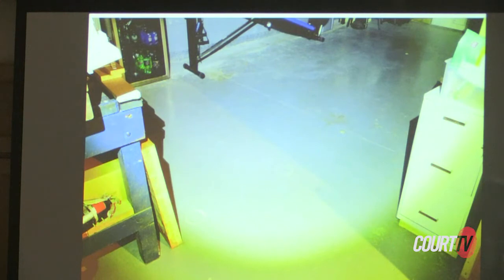What is the jury looking at in slide 12? This is the basement floor on the north side, but closer to the stairs leading down to the basement or leading up to the foyer. And slide 13. This is the same area, however, after the application of luminol.